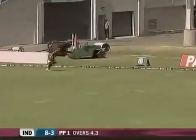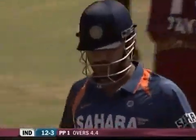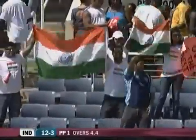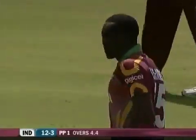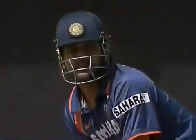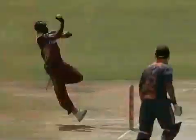Off the thigh pad, taken well down the leg side by Ramdin. Well hit, fielded down there, can't get to it. Short ball right down on top of it and pulled away for 4 by Dhoni. And you say these 2 are dangerous. They've had 8 partnerships of over 100 in one-day internationals for India. Just the first boundary for India and for MS Dhoni.